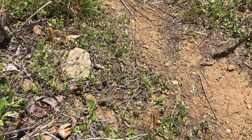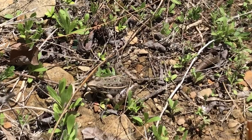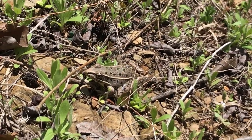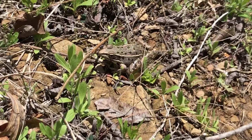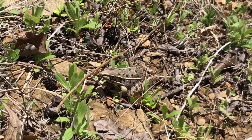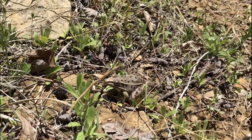Just sitting down on the path here, we have a leopard frog. I'll have to double check what species this is because we have both plains and southerns in this area, I believe. He's got some really pretty, almost iridescent green right on his back. Don't know if I'll be able to catch him or not, but we'll get a couple photos first, just to make sure. Beautiful animal. So no, we did not manage to catch this guy, but that's alright.